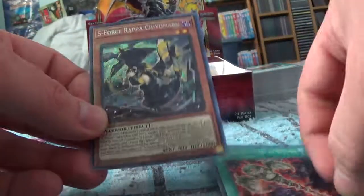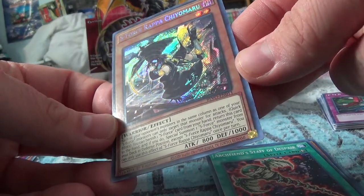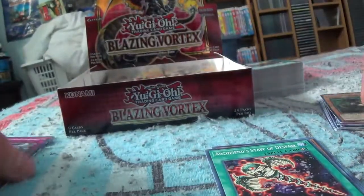Okay. Have a look at this card with 800 attack points and 1000 defense. I have to admit, I've never seen a monster quite like this one before, so that's unique.